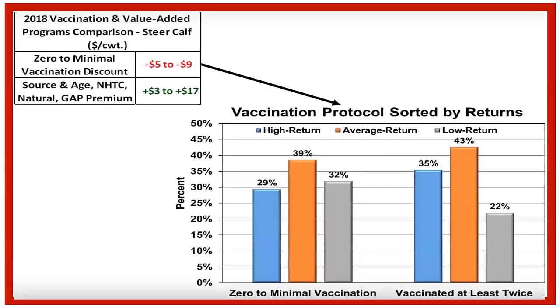As we talk about vaccination value through preconditioning, really in the marketplace, there's a difference between premiums and discounts and what the expectations are.